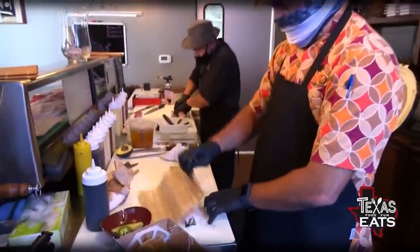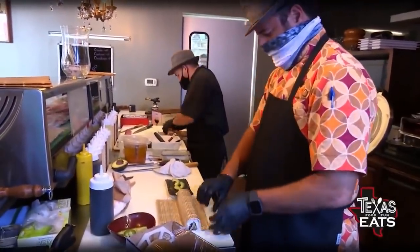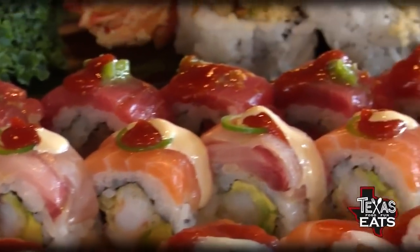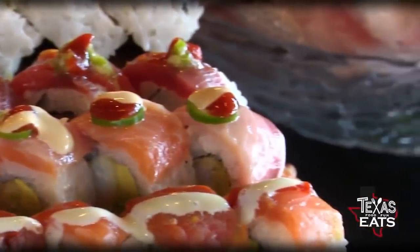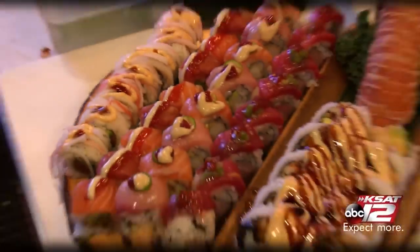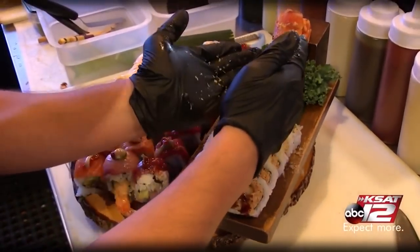I love what you're doing out here. I love the concept and your goal out here to provide such fresh fish for San Antonio. You can tell just by looking at the presentation. When you walk in, it's gorgeous in here. And then the fish, the quality of the fish, it just melts in your mouth. And there's no fish scent to it or fish flavor. It all has its own little unique, creamy, good flavors.